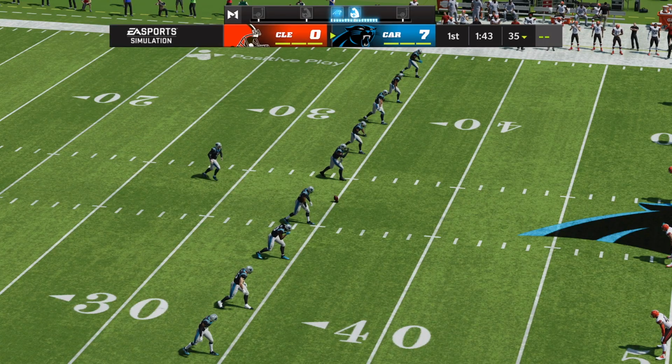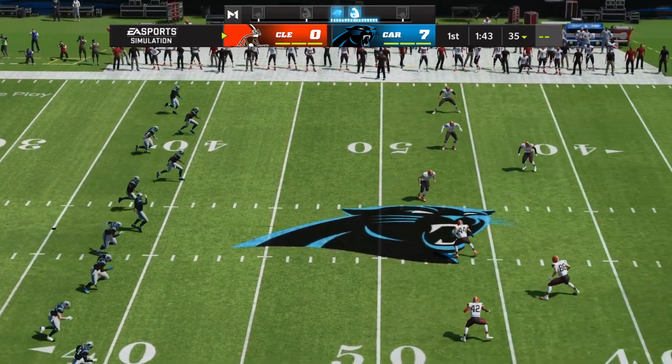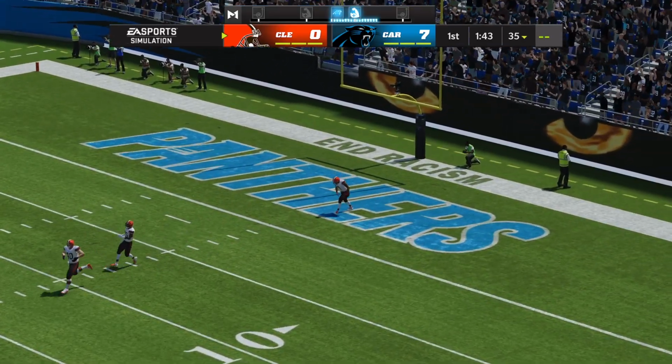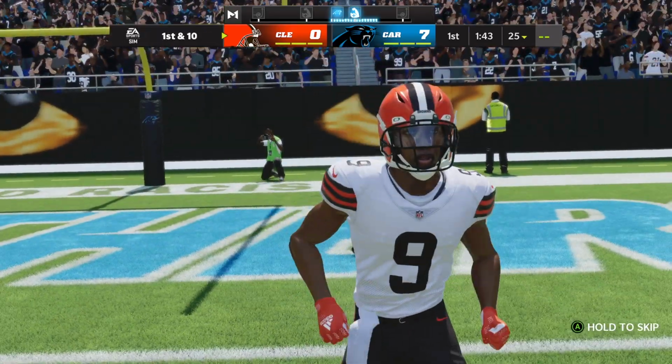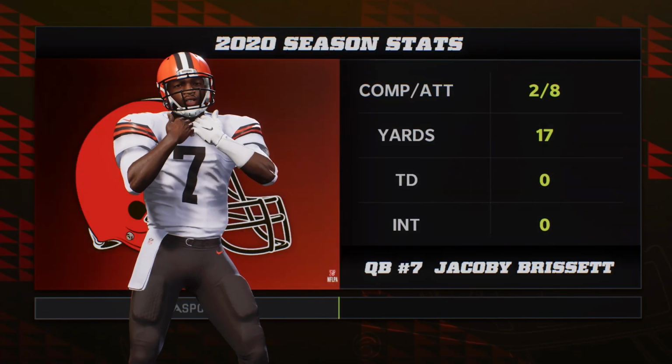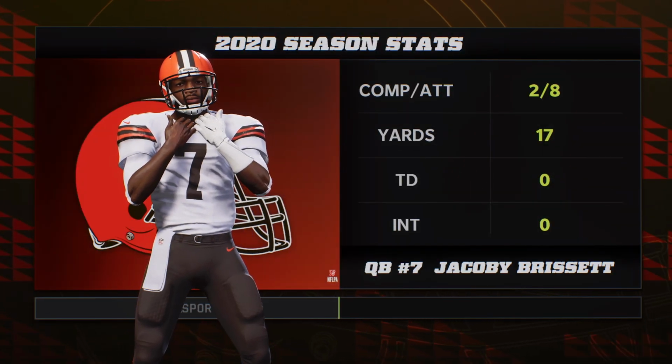Now after the touchdown, here's Gonzalez on to kick it away. And this will be a touchback as Grant opts not to return it. So here are the Browns under head coach Kevin Stefanski. They'll be led out by their quarterback, a product of NC State.